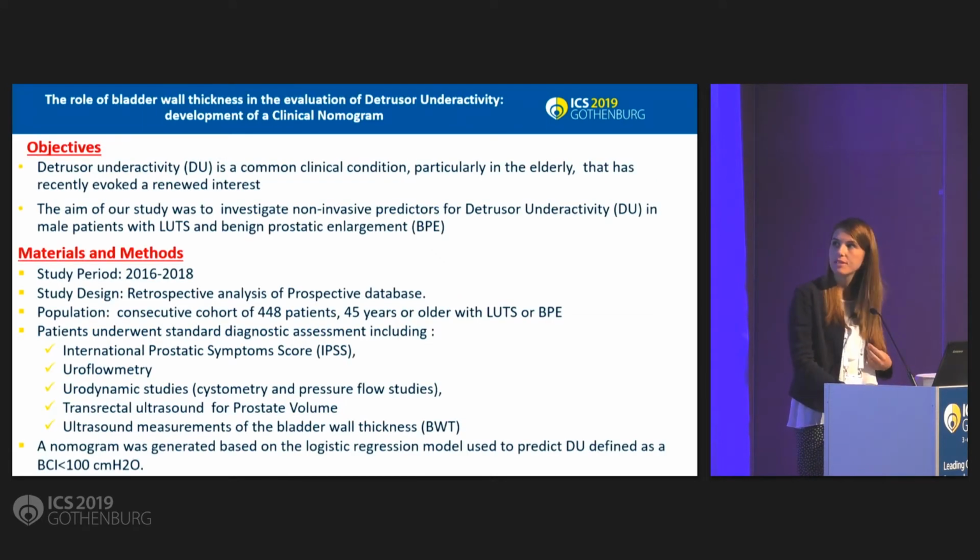The aim of our study was to find a non-invasive predictor for Detrusor underactivity, which is something that we are not the only ones looking for. So we started to enroll patients with urinary tract symptoms and benign prostatic enlargement. For all patients, we performed a urodynamic pressure flow study, transrectal ultrasound for the prostate, and we measured bladder wall thickness with ultrasound, uroflowmetry, and IPSS score for the symptoms.